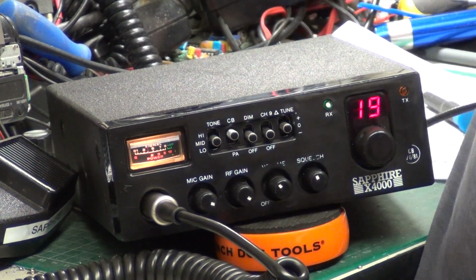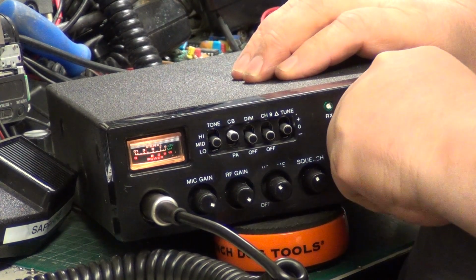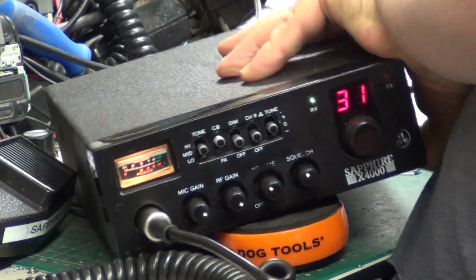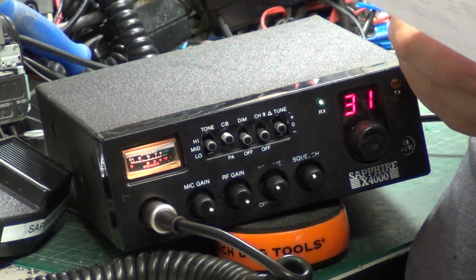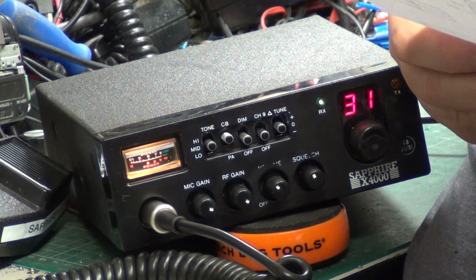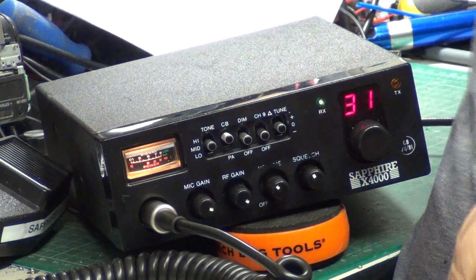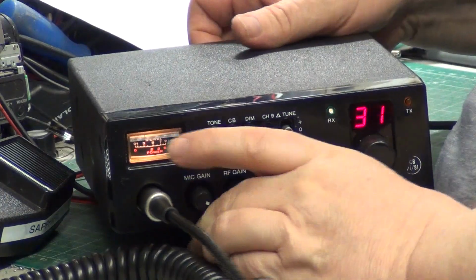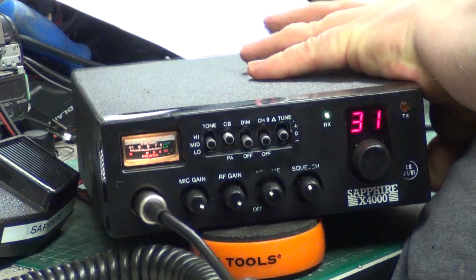So if you saw the repair video to this, or the servicing video, it's a very good performer. So Sapphire X4000 is a Cybernet 134, and so it's like a Rotel 240. And basically the only thing amiss with it was that the channel display had a bar out, so we've had to change the display, and that of course takes quite a lot of doing.